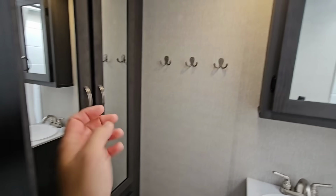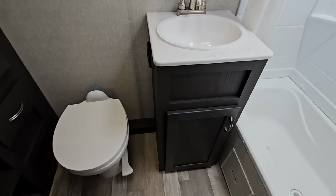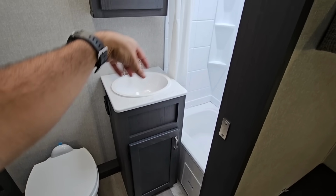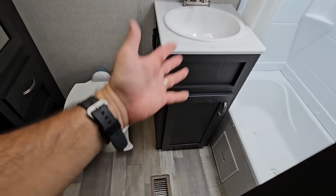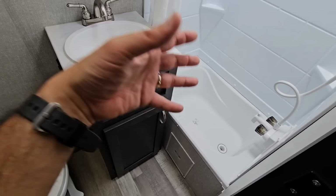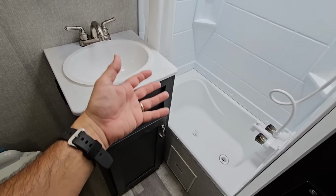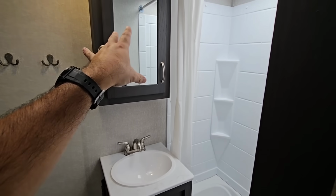Look at that. So you have more storage over here, and that's a huge amount of storage. You have a drawer down there. You have a really good sized sink. Honestly, I probably would have said go for the smaller sink, only because you would have a little bit more room around it. So, porcelain foot flush toilet. This is great, and it's a tub. It's the smaller shower setup, but it's still a tub. So if you have smaller kids, you can still give them a bath, like infants and babies. That is really cool. Plus you have your medicine cabinet here.